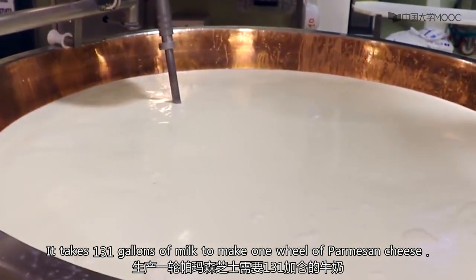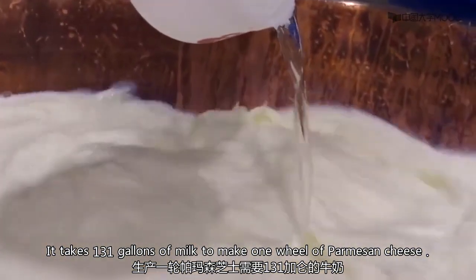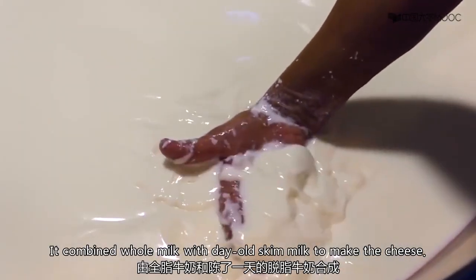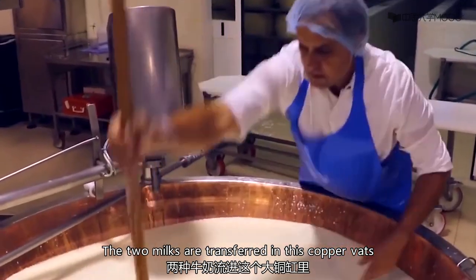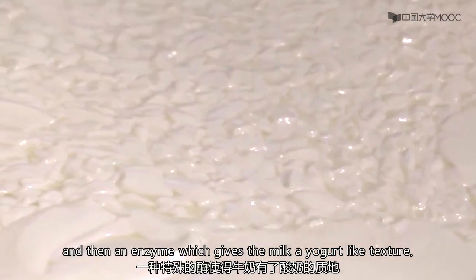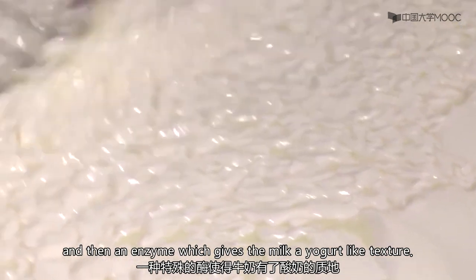It takes 131 gallons of milk to make 1 wheel of Parmesan cheese. It combines whole milk with day-old skim milk to make the cheese. The two milks are transferred into these copper vats along with fermented whey, a sort of sourdough, and then an enzyme which gives the milk a yogurt-like texture.